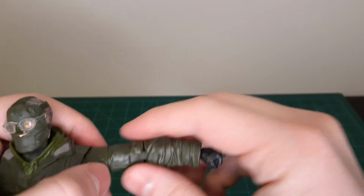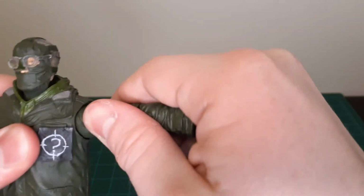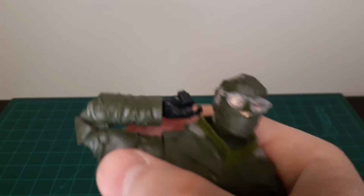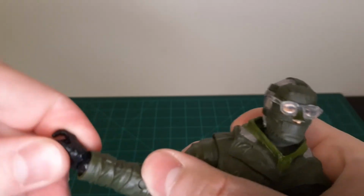Sometimes the characters, their muscles get in the way. His work really well. He also has butterfly joints, which are very loose and work well for my figure at least. Double jointed elbows. Those are always great. Must, in my opinion. He does have the ball jointed wrists, and they're about as you'd expect.